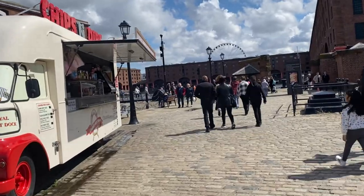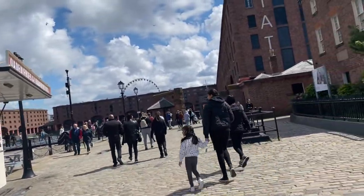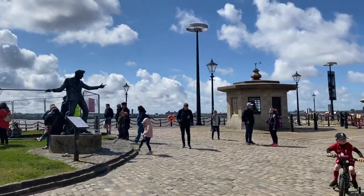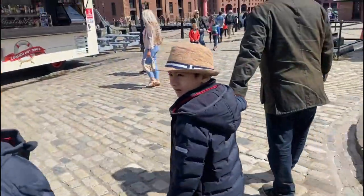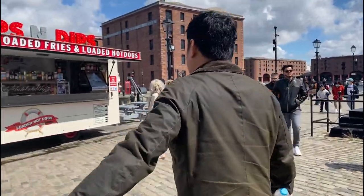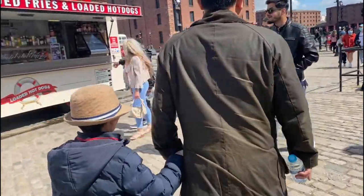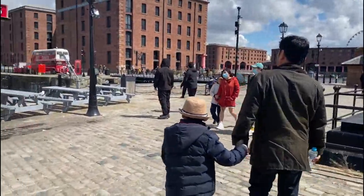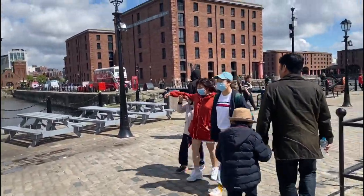Today, the Royal Albert Dock is the major tourist attraction in the city and the most visited multi-use attraction in the United Kingdom, outside London, of course. The docking complex and warehouses also comprise the largest single collection of Grade 1 listed buildings anywhere in the UK.